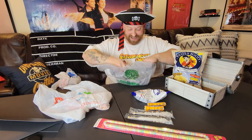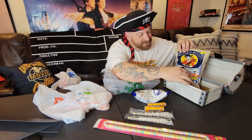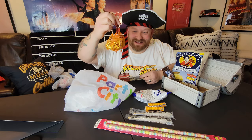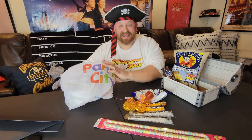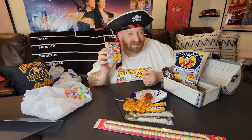Oh, I forgot about this one, guys. We got the Chips Ahoy cookies. Let's put those right here. Right there will do where you can see the Chips Ahoy. We got three bags of gold coins, gold doubloons. And I almost forgot about this one, guys. We got the Weiler's Island Punch to wash it all down with.